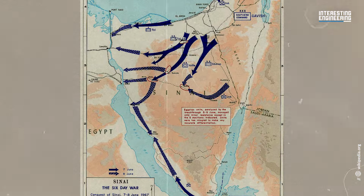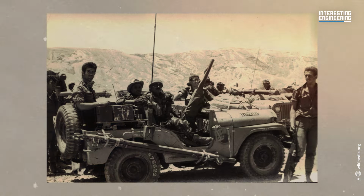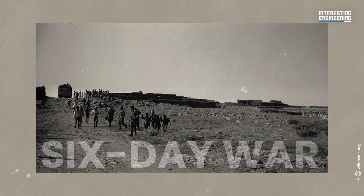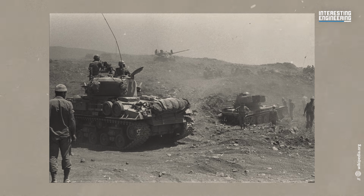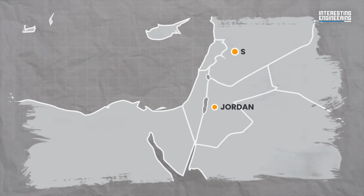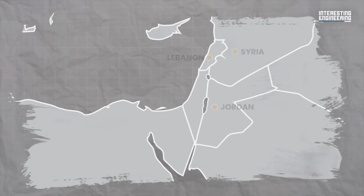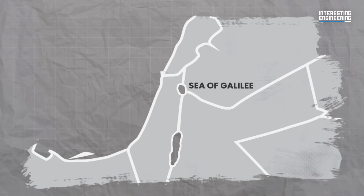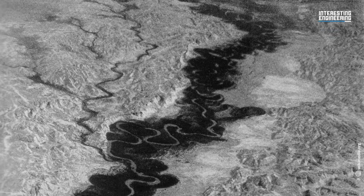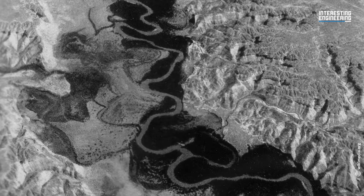The national water carrier of Israel was not without controversy, however, with concerns and opposition that were even cited as factors in the infamous Six-Day War that broke out in the region in 1967. Neighboring countries, including Jordan, Syria, and Lebanon, had raised concerns that the activity around the Sea of Galilee would have an effect on the shared water levels of the Jordan River basin area. A concern that was eventually realized with a significant drop in levels from over-extraction.